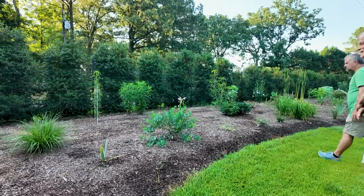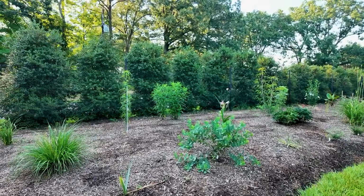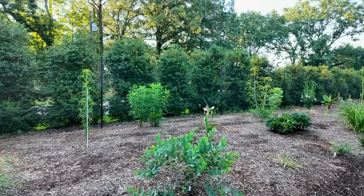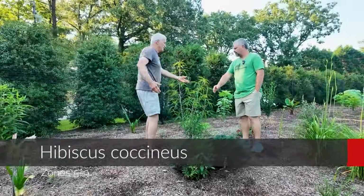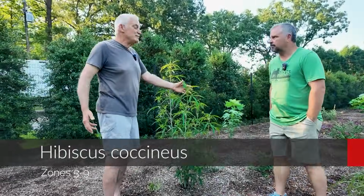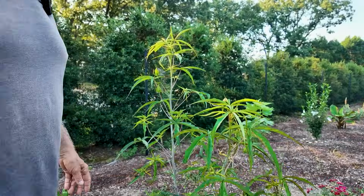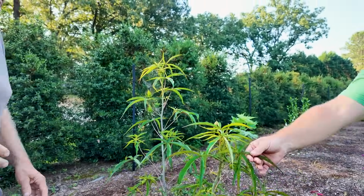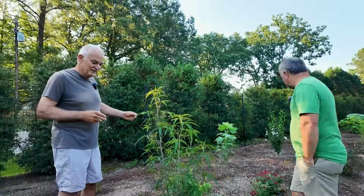I've always liked the Malvaceae, the hibiscus group. So I have quite a few of the hibiscus. I have the native Hibiscus coccineus. This is the red flowered form. That'll be blooming in about probably 2 to 3 weeks. I just like the upright statuesque growth. I love the thin foliage on this. The thin foliage is very, very nice.